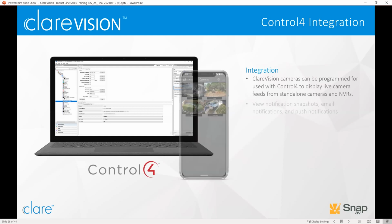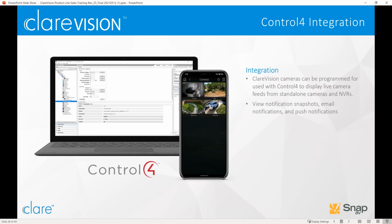We do have a Control4 driver for both the NVR and the cameras. With the virtual host releasing, we do expect the ClareVision camera driver to be most prominently used, and we would encourage dealers to do so. It'll give you access to more robust features, including smart events and things of that nature. You can see snapshots, live view, and all events within the Control4 environment.